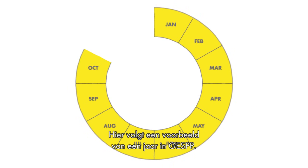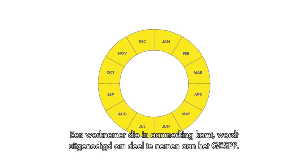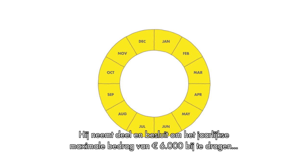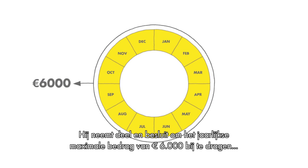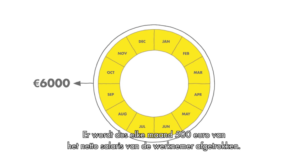So, here's an example of a year in GESPP. An eligible employee is invited to join GESPP. They join and decide to contribute the annual maximum of 6,000 euros, in 12 equal installments. So, 500 euros is deducted from the employee's net pay each month.